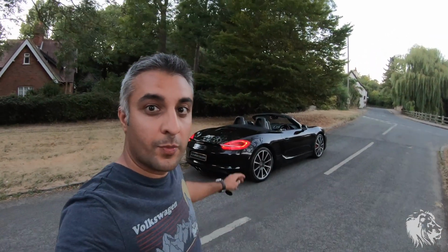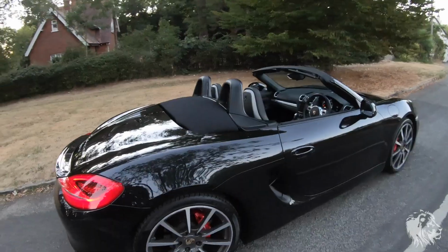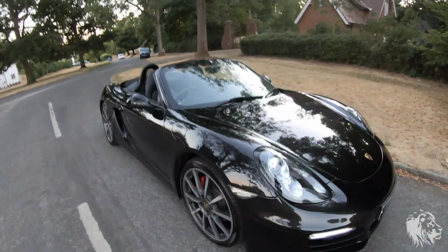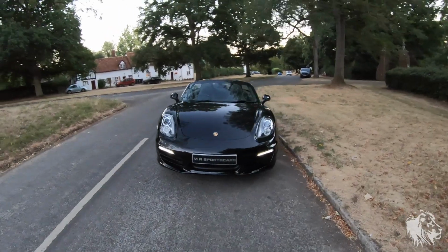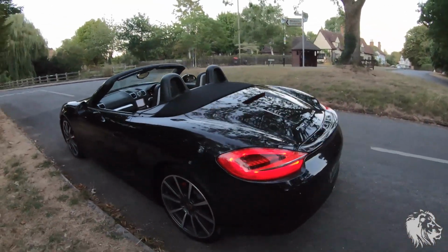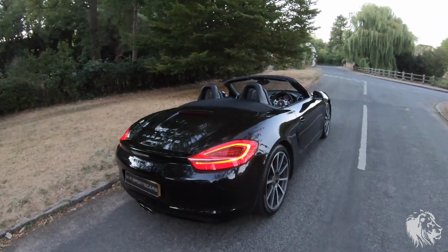Here I've got a lovely triple black 981 Boxster S, finished in basalt black metallic, black fabric hood with glass rear screen and the full black leather interior. So that's why we call it triple black. It's a 2013 model year car, but it was registered I think the 18th of September 2012. So it has got a 2013 chassis number. And the car knows it's a 2013 model year car as well. Looks absolutely stunning in basalt black.